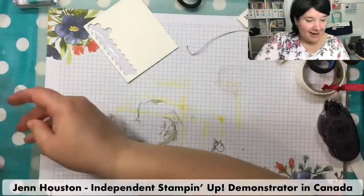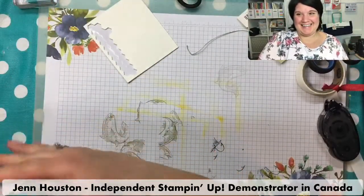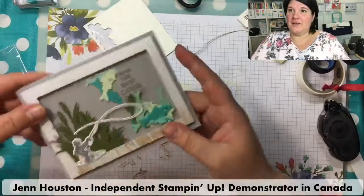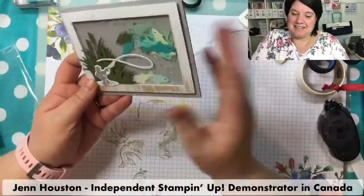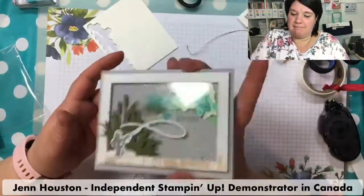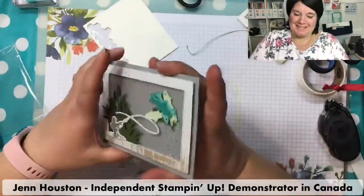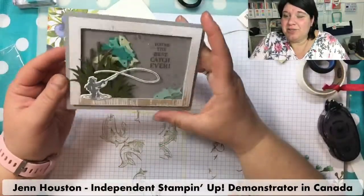And today I made another one. This one I like. This one's cute. Dun, dun, dun, dun. A shaker card. Of course, all my fish are sticking together in a big clump. I guess they swim in schools. Anyways, so there they have it. The little fish swim around.